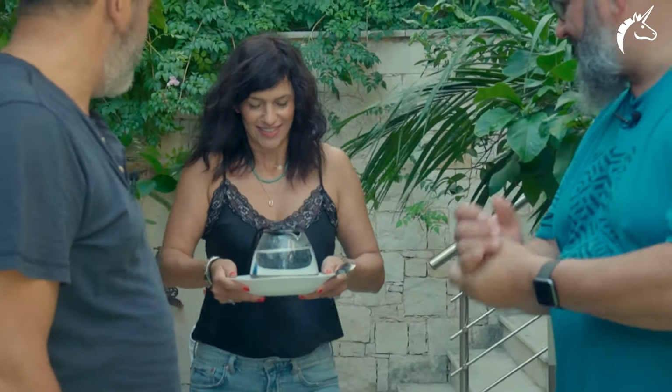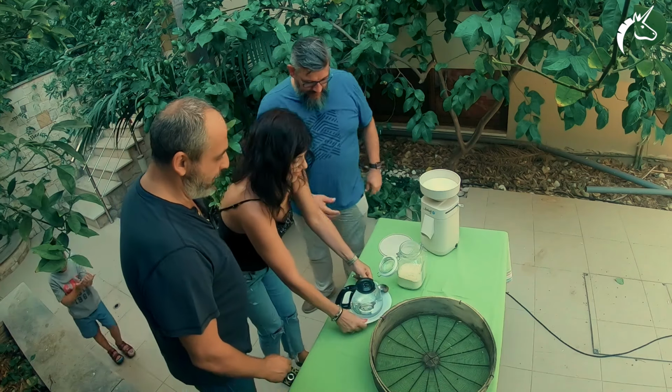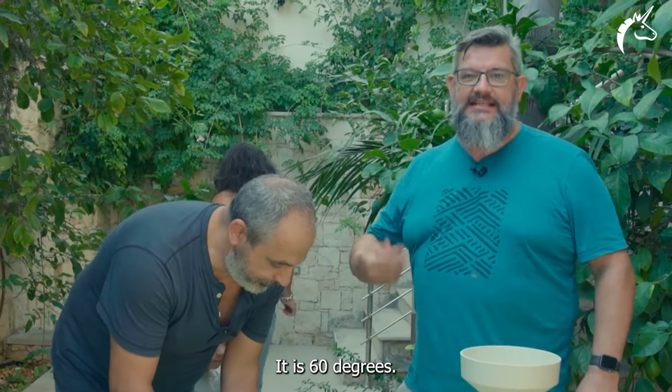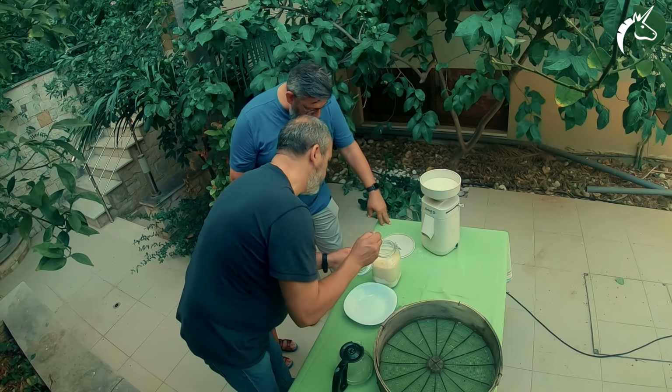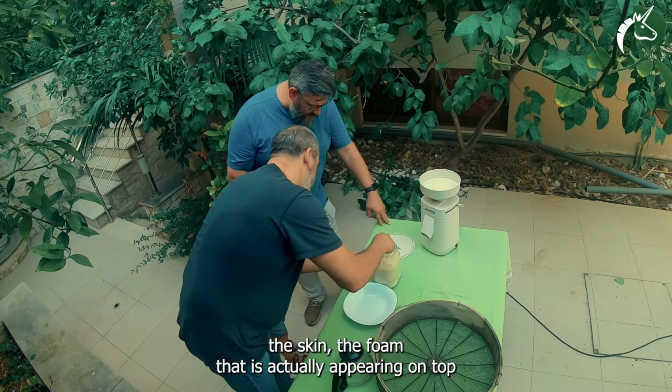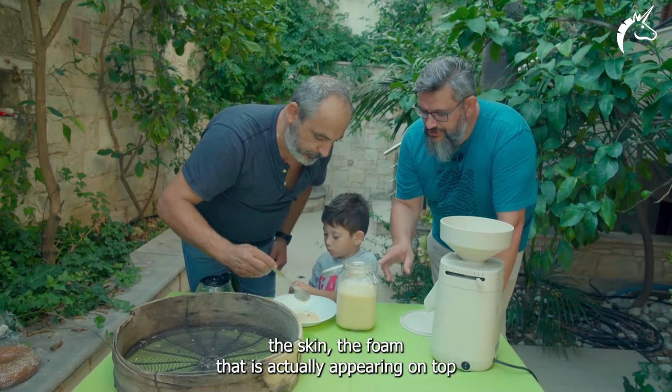All right. Okay. It is 60 degrees. So he's now removing the skim, the foam that is actually occurring on top.